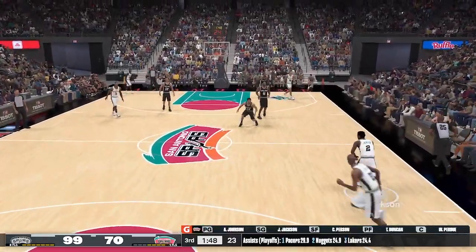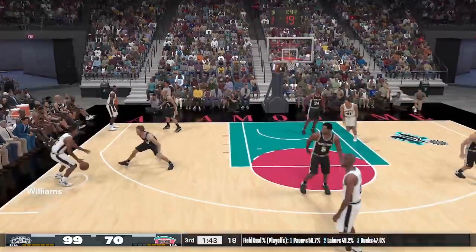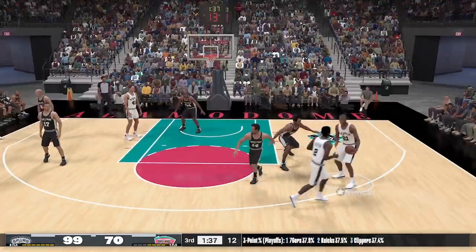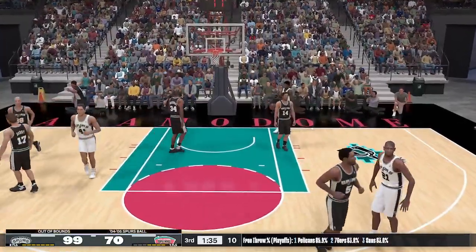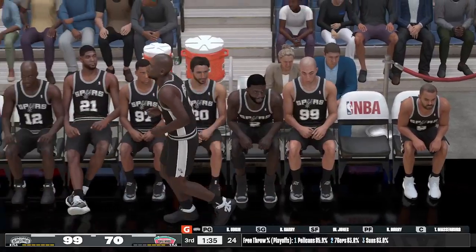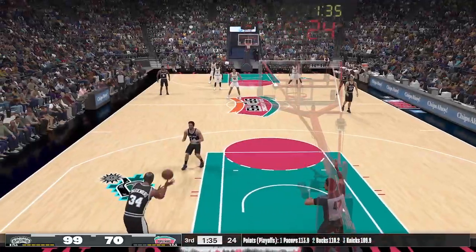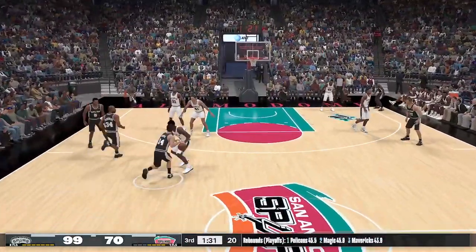The Spurs making a switch here. Williams is checked in, and San Antonio also making a switch. Jones is checked in. There's the pass to Duncan. Back to Jackson. And out of bounds as the Spurs gain possession. Robinson's checked in for Jones. Number 4 for San Antonio. Number 3, Glenn Robinson. There's a minute 34 left to play here in the third.